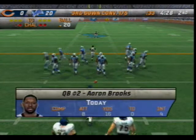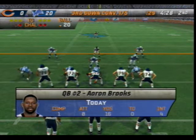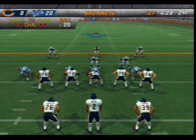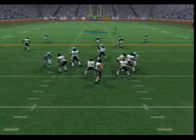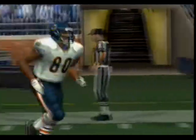Third and 10. Ball on the 20-yard line. From the gun. With the pass. Just couldn't get that pass under control.